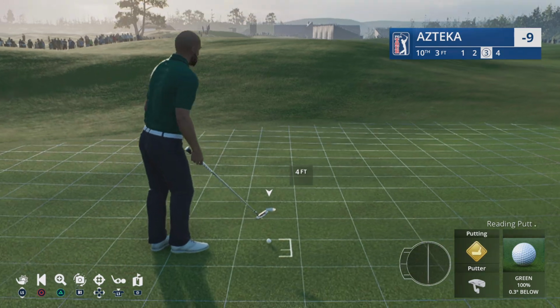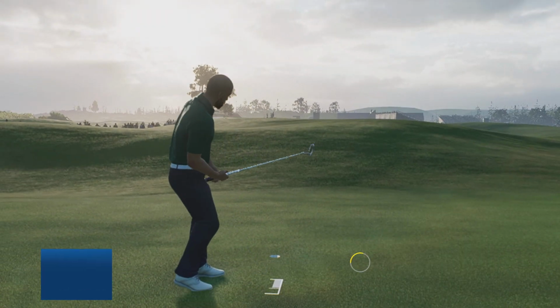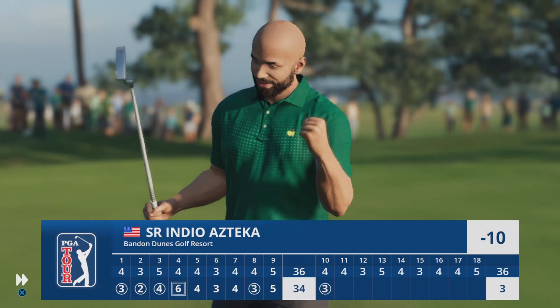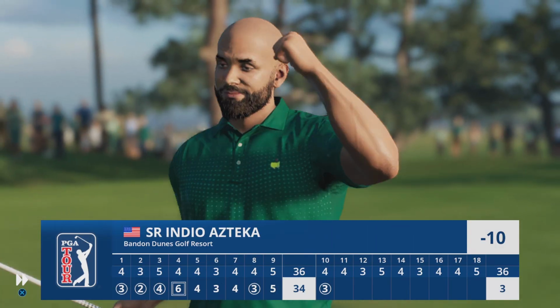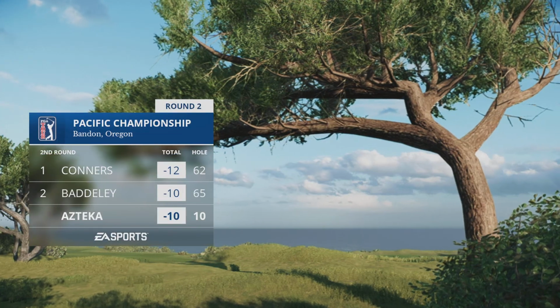Not much to this one. It's for birdie. Well done there. It's a birdie to kick off the back 9. And he's going to move to within 2 shots of the lead. Perfect striking range for the weekend.